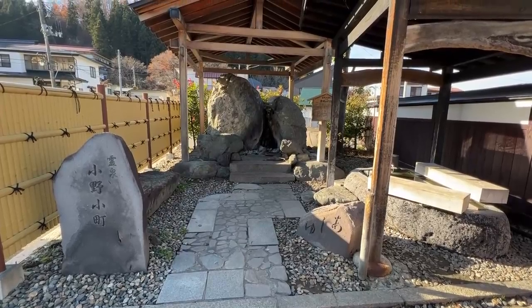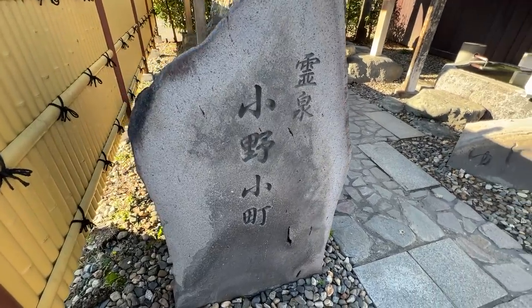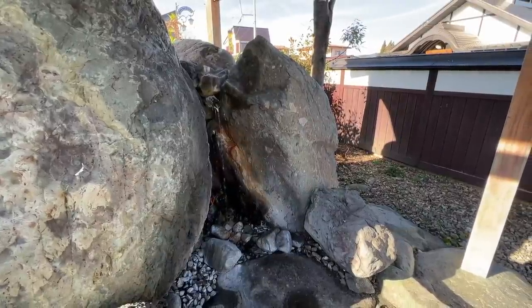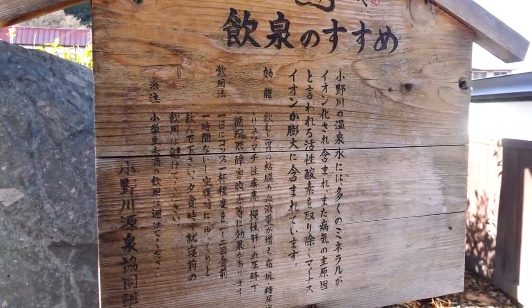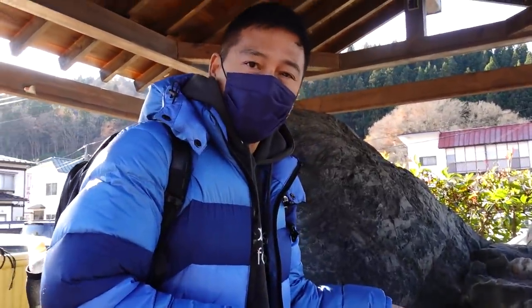Here you can drink hot spring water. Yes. Okay. You can also bathe your feet in the ashiyu right next to it. I can do that. You can drink hot spring water. All right. It's good for you? Yes. You sure? Yeah. Here is something. Instruction. It contains so much mineral. Mineral? Okay. So this is where the hot spring water is coming out from.